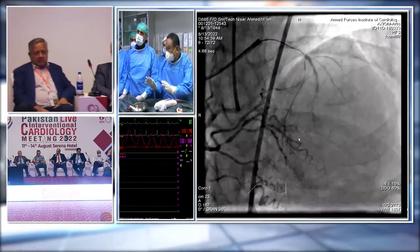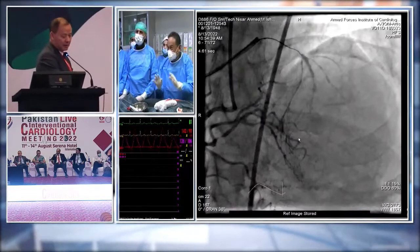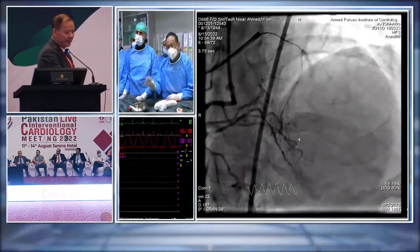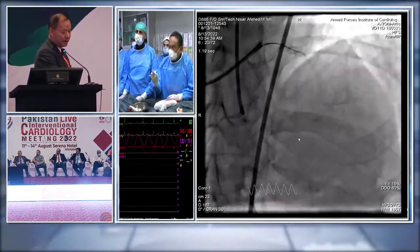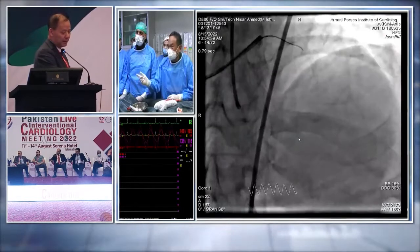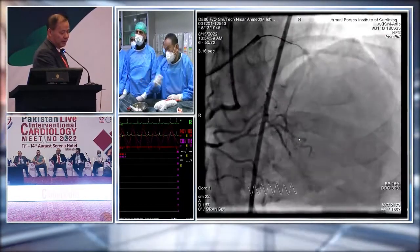I think the support wire will be good. I tested first. No, it's not in yet. So what's the wire? I didn't want to use it. So what's the wire you're using? A Conquest Pro. Okay, Conquest Pro. Let's go to the first shot before this.